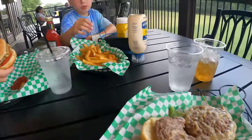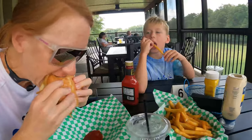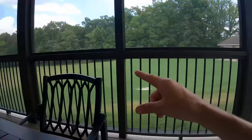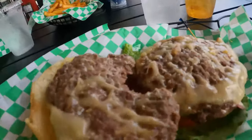All right, here's our burgers. And yeah, Beth is eating it up. JT will have a hot dog in a second. It's kind of nice sitting here watching people hit on the driving range and all. Pretty nice, pretty nice. Let's eat it up.